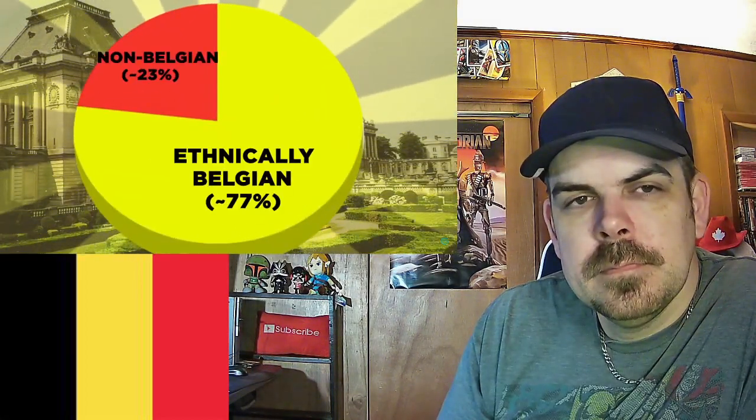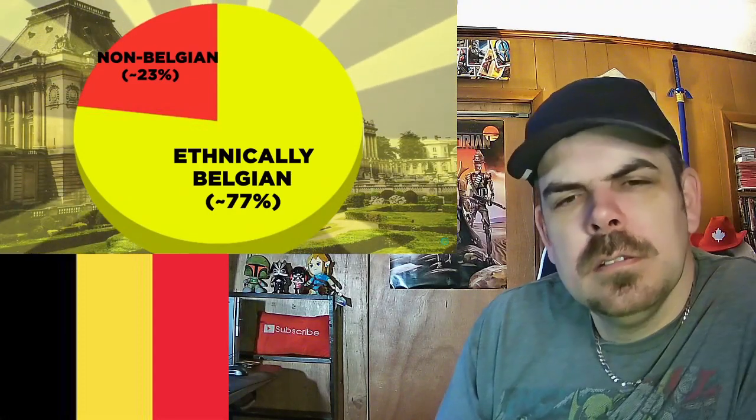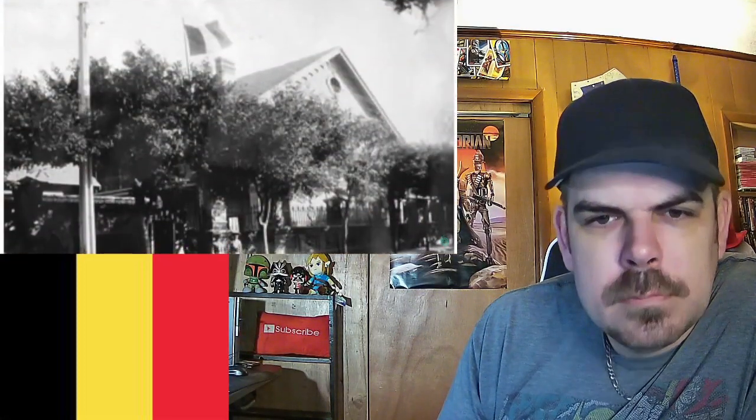In terms of race, though, about 77% of the people identify as ethnically Belgian, and the remaining 23% identify as non-Belgian in origin. Some of the largest groups being Moroccans, Italians, Turks, and even Congolese from the Democratic Republic of Congo, as it was a former Belgian colony, along with Rwanda and Burundi, which is where a lot of the diamonds we talked about earlier come from. The Belgians even took over a small part of China for a couple decades in the 20th century in Tianjin, before quickly giving it back, and to this day, pictures from the Belgian-Chinese colony are some of the rarest photos you can find in historical archives.